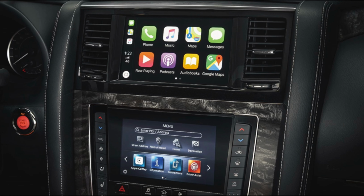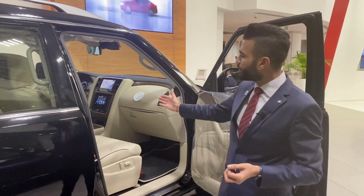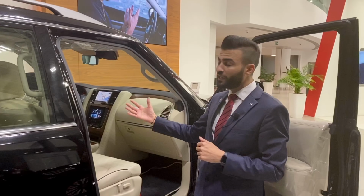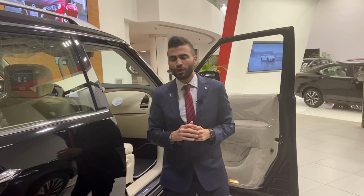The second screen is also a full touch screen where you can control any settings in the car, including the AC, and the family entertainment system. It has a wireless charger and one of the biggest cooling boxes in its category. The new design of the leather seat has a diamond cut finishing with cooling and heated option. This car is equipped with a premium Bose sound system, 13 speakers.